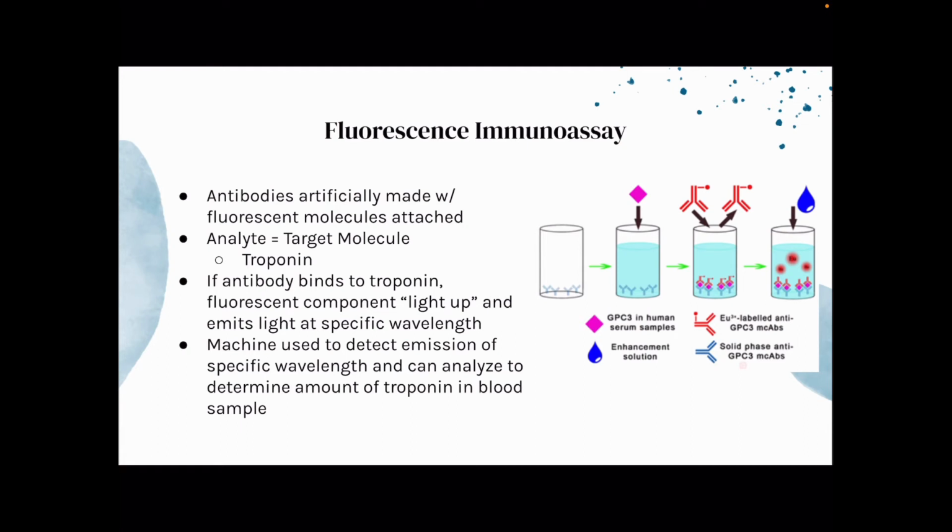Alright, now let's talk a little bit about how the test itself works. So it uses a technique called fluorescence immunoassay, and this technique works by using antibodies that are artificially made with a fluorescent molecule attached. These antibodies work by basically lighting up when bound to the target molecule due to the fluorescence. The target molecule the antibodies bind to is known as the analyte.